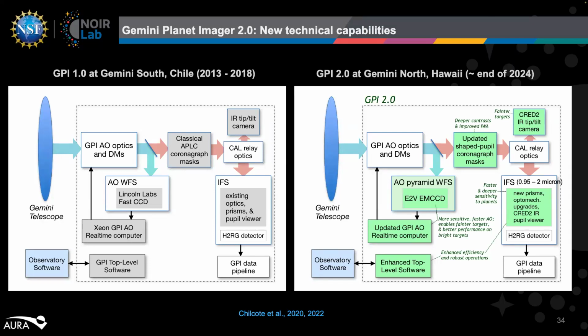What's their? Why didn't they? I think, yes. So the question is, what's new? Why didn't they do it before? Why didn't they upgrade? What's new about the pupil plane mask?